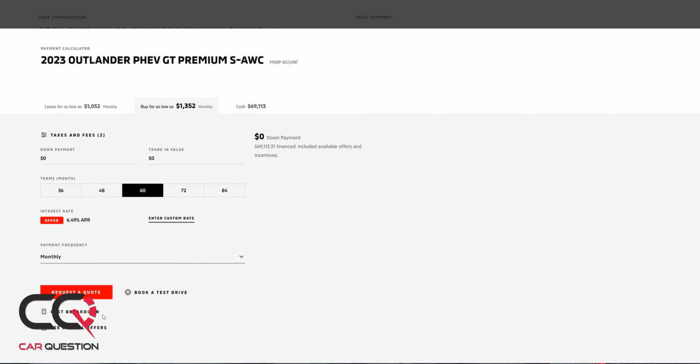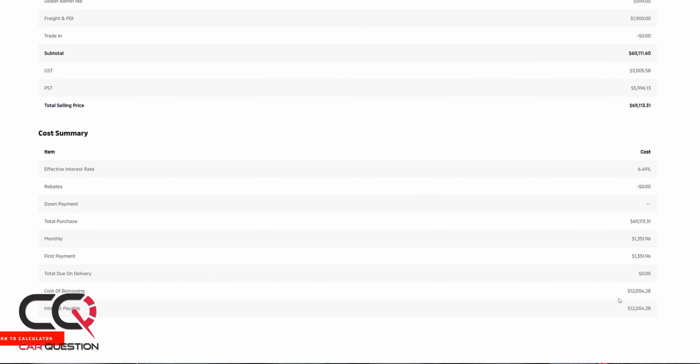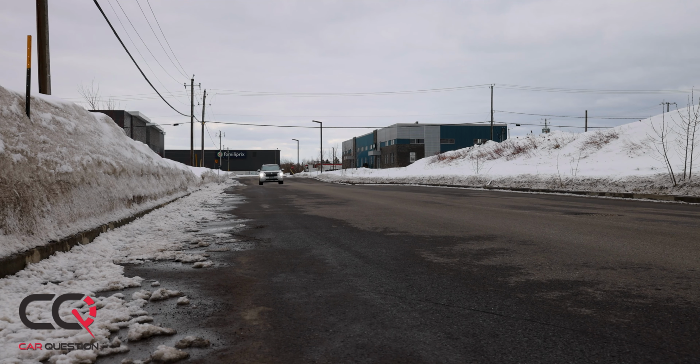The GT Premium, it's more than 82K, Matt. Wow, that is a lot of money to save some fuel. It's crazy. And you cannot even use the last row for your kids or yourself.